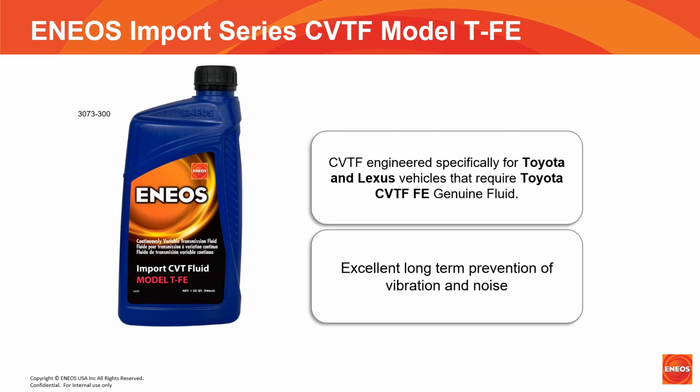For all Import Series CVTFs, the specific fluid compatibility is listed on the back label of each product. Just as I mentioned with Import Series ATF, all CVTF products are extremely price competitive in the marketplace.